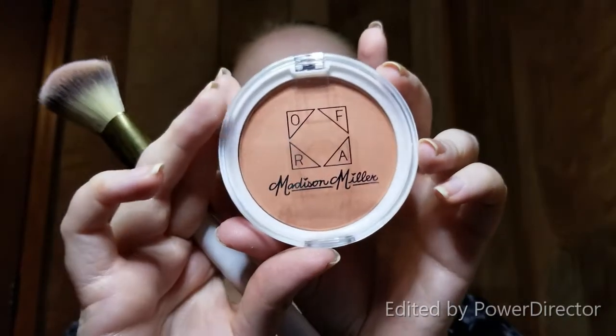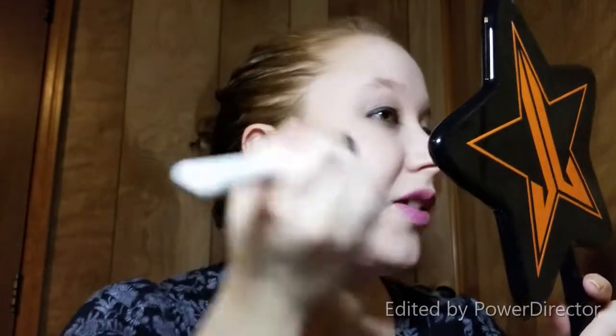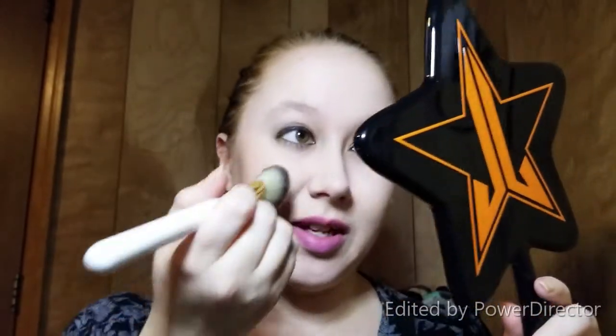So yeah, enough about me. Tell me what your resolutions are. I'm looking for a blush and I cannot find it. I'm looking for a specific one. Here it is. I'm going to use the Ofra Madison Miller blush, All You Need Is Love, which is this gorgeous peachy color with a little bit of shimmer. But it's really pigmented, so you gotta be really careful. So if anyone would like to share their New Year's resolutions, I'd love to hear it.